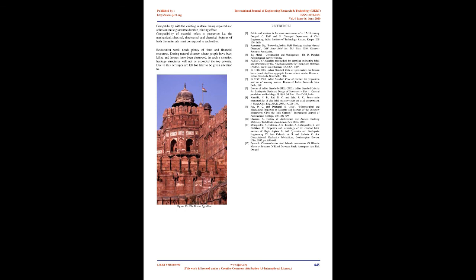Conclusion. According to the understandability of past efforts, retrofitting of heritage buildings is required to be done so that they are conserved as close to their original as possible. Compatibility with the existing material being repaired, and adhesion, must guarantee a durable jointing effect. Compatibility of material refers to properties, i.e. the mechanical, physical, rheological, and chemical features of both the materials must correspond to each other.